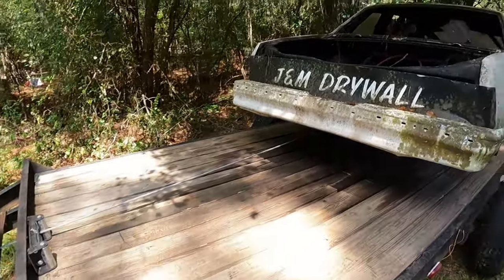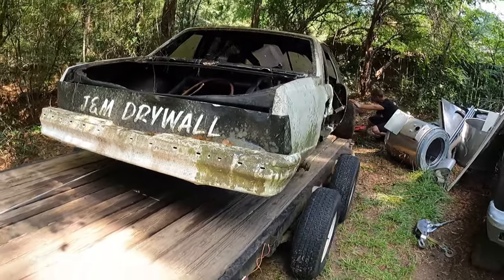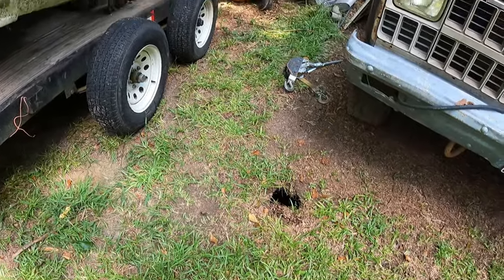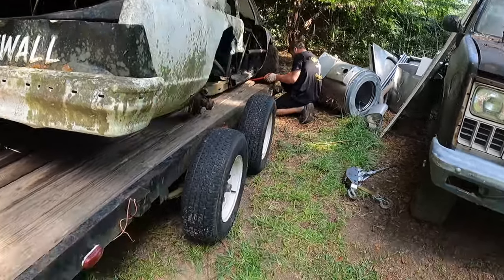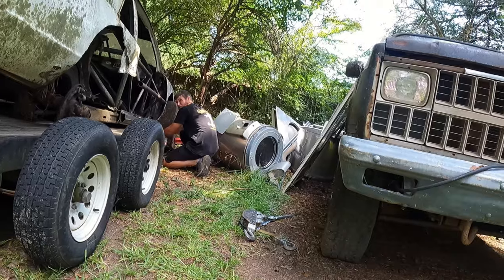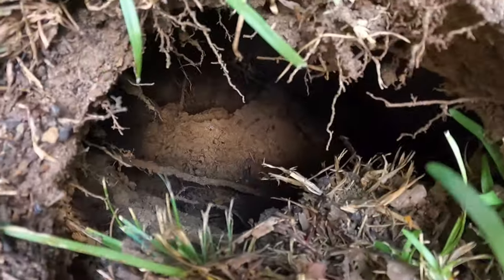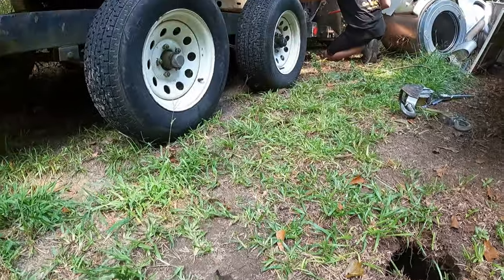We are almost there. We're trying to hurry up and get this loaded because Daniel just stepped on this piece of solid ground. Back it off. That is not solid. Back it on, off. Can you take a look at that? There's no dirt and ground in there. It's like a hole for a while. It's super close to the trailer.